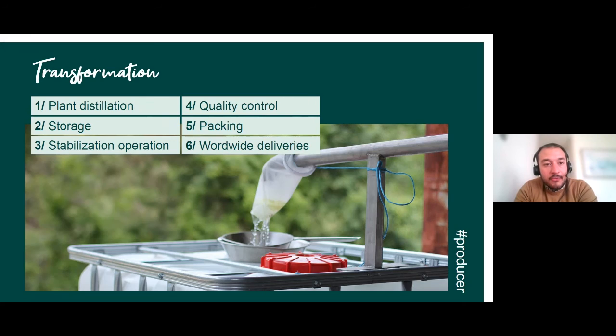So how does the transformation happen? As I told you, it's mainly plant distillation, through hydro distillation. It goes through vapor and then it's condensed to get the product. We also run internally for those products stabilization operations, which means that we do microfiltration. We've also got some preservatives that are Cosmos certified, so for people who want to use it for Cosmos cosmetics, for example. We run all the quality control internally, and of course we're able to provide deliveries.